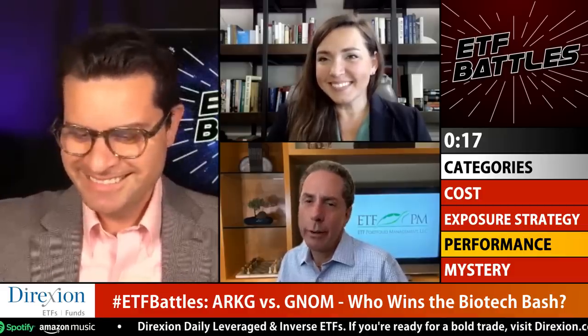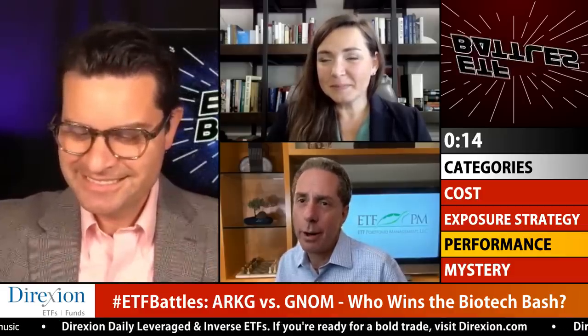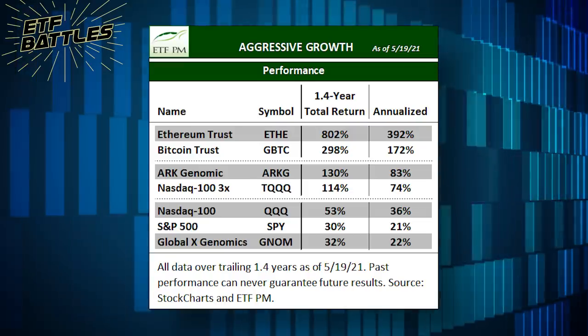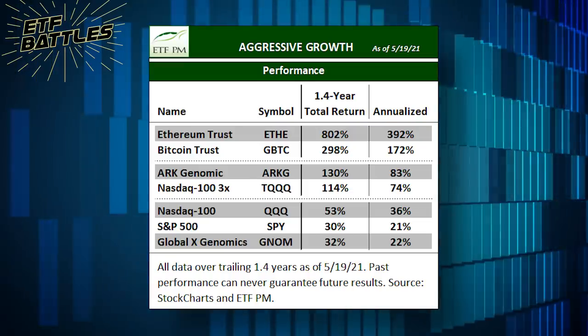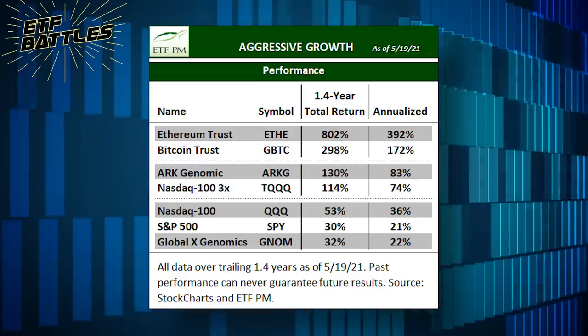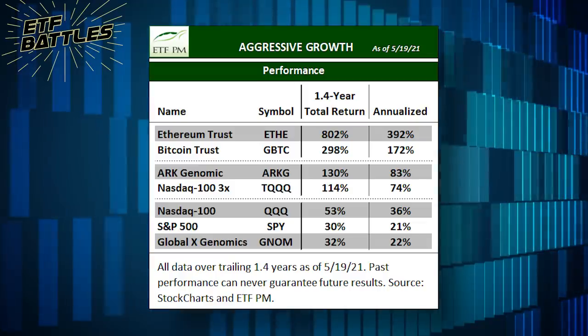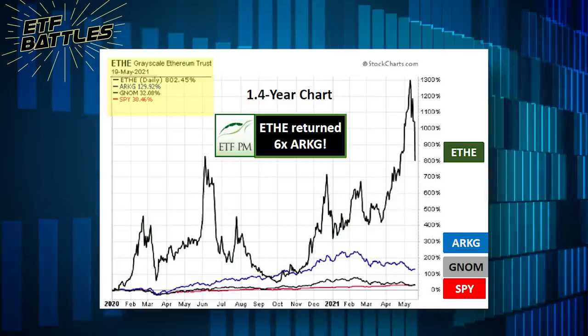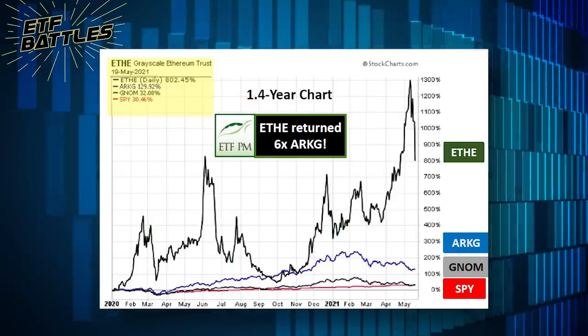On performance, over the trailing 17 months from January 20 through mid-May 21, ARKG has outperformed GNOM, but it's wildcard time. For aggressive growth, we prefer the NASDAQ 100 three times in addition to the top cryptocurrency trusts. It's interesting to see that Bitcoin Trust gave you more than double ARK, while Ethereum Trust delivered six times ARKG. But these wild cards are far more volatile, and with all the volatility and headlines, Ethereum is still a top trend with the fast-moving performance discount.